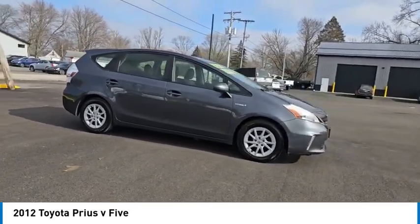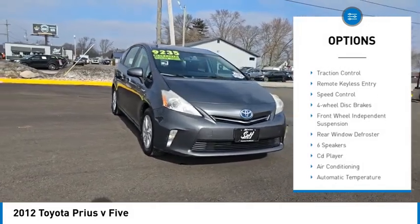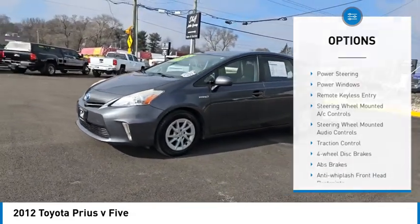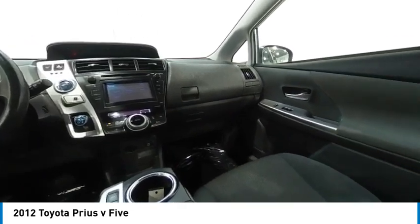Here are some of this vehicle's great options: electronic stability control, alloy wheels, rear spoiler, brake assist, traction control, remote keyless entry, speed control, four-wheel disc brakes, front wheel independent suspension, rear window defroster.